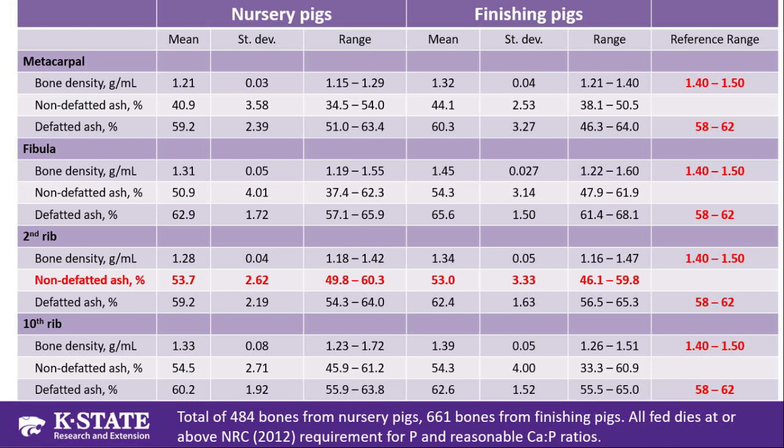So any trial where pigs were fed a diet that was sufficient in phosphorus and sufficient in calcium. We had a total of 484 bones that we compiled in this analysis of nursery pigs and 661 finishing pigs. We see a lot of variation.